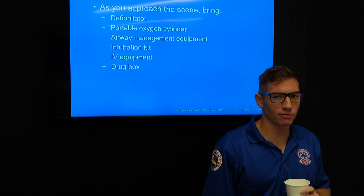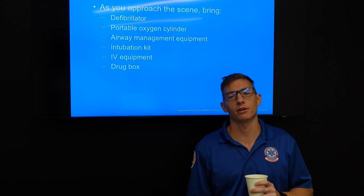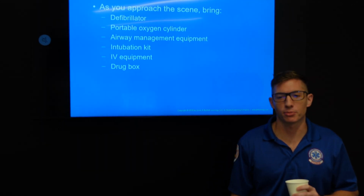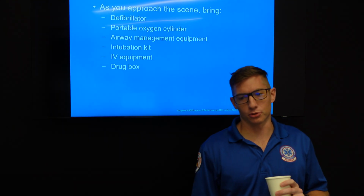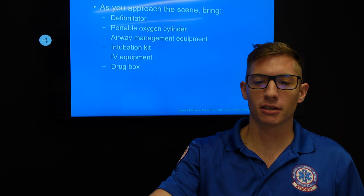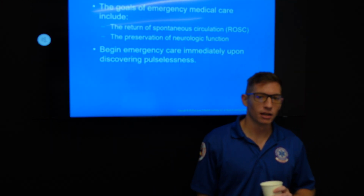So we're going to bring the following devices whenever we approach the scene. We got a defibrillator, oxygen cylinder, IV equipment, drug box, and airway management equipment and intubation kits. And we're going to bring our AutoPulse because that takes a lot of effort and we can't do it as good as the AutoPulse.